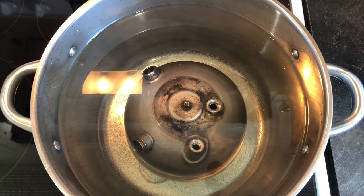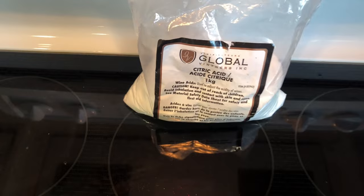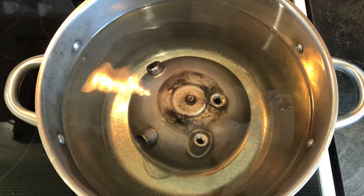Here's our first course of lantern stew. It's in a mild citric acid solution, about a tablespoon to 5 liters of water. I'm using this citric acid powder that I get at a local beer and wine making supply house. It's the cheapest way I've found to get it. So I'm going to let the fount stew away for about 20 minutes.